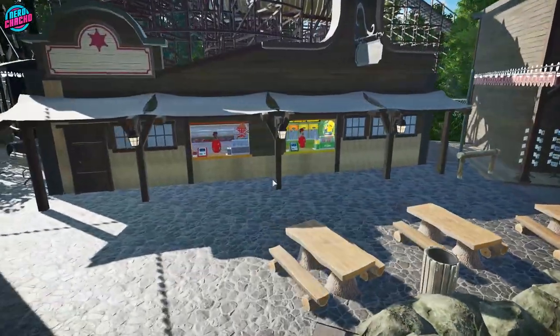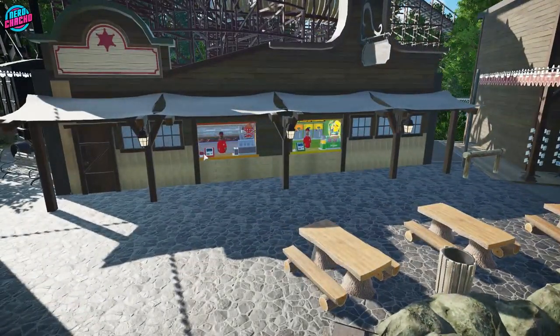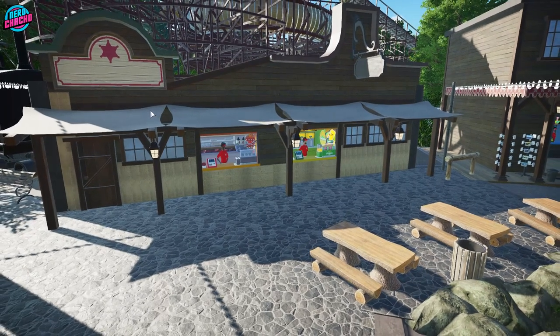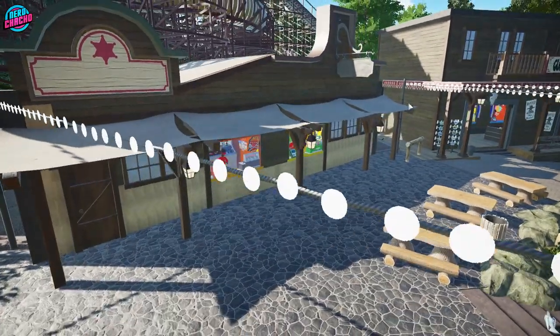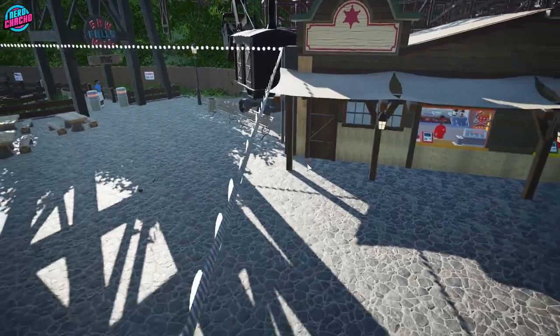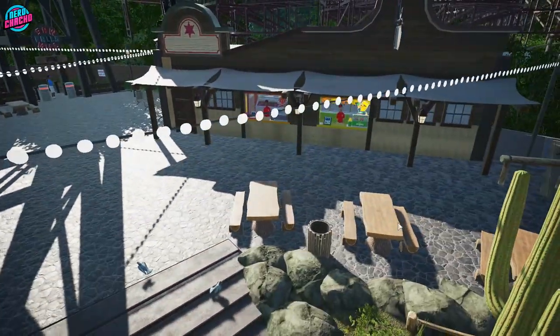And then we've got ourselves our food unit. This is ribs and soda, I think it is. It has no name at the moment. If you want to name it, let me know in the comments. That's fine. I'll add it at some point, I imagine. I'll choose the best ones. But yeah, ribs and soda on there. And then we've just got the picnic area outside the front here.